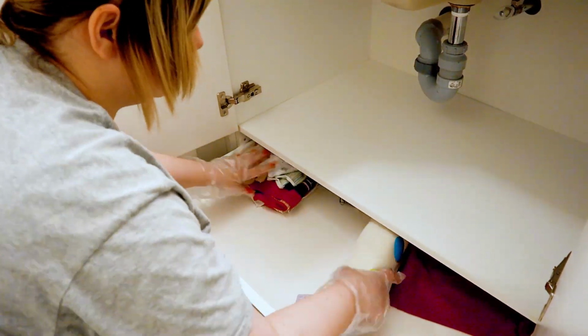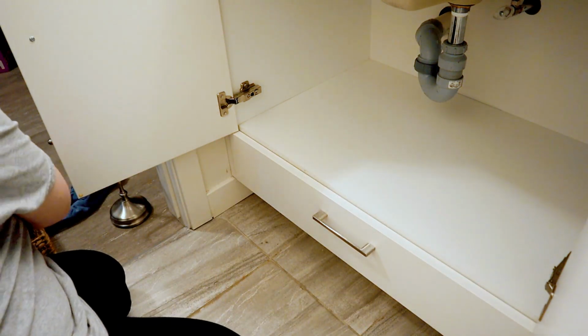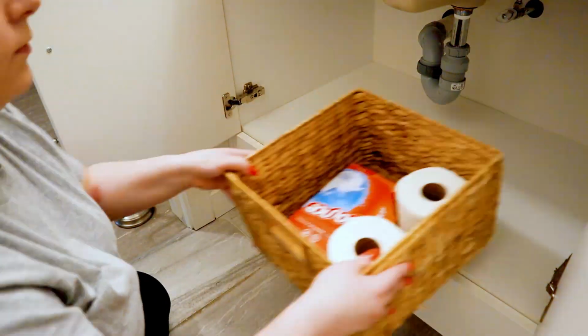I don't do a whole lot with the space under the sink in the guest bathroom. You can see it's pretty bare. I'd love to know what you guys do to make the most of your guest bathroom storage space. Maybe I'll even put it to use in a bathroom decor and organization video in the near future.